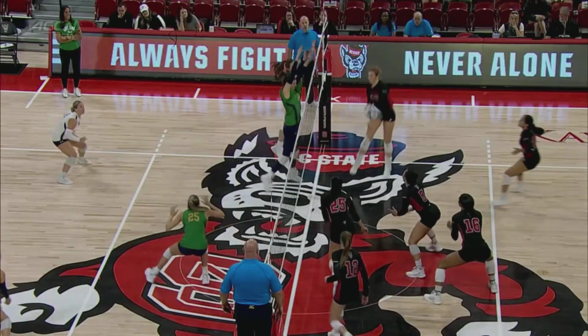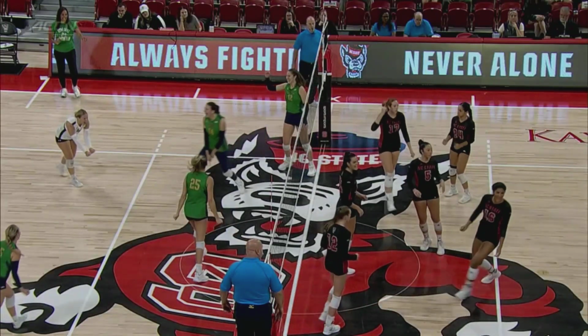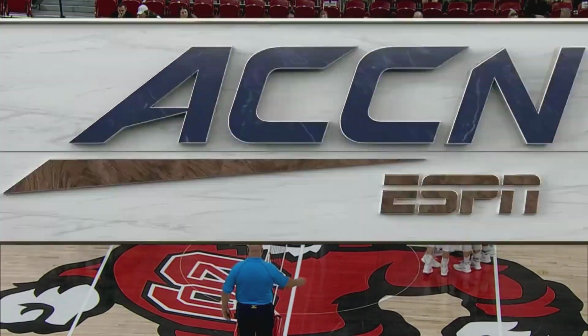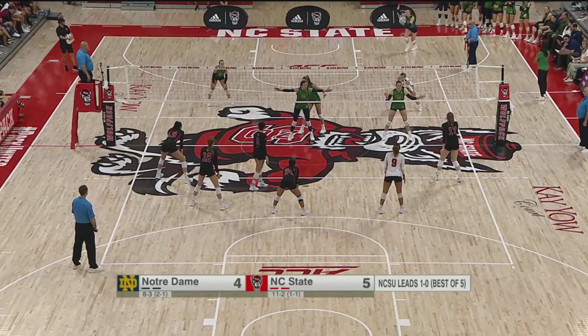Now, I think they were saying NC State's getting all this action in blocking. Might as well take our turn at it. And Tarnoff's good at blocking. That's 1.5. She's 10th in the conference in blocks.